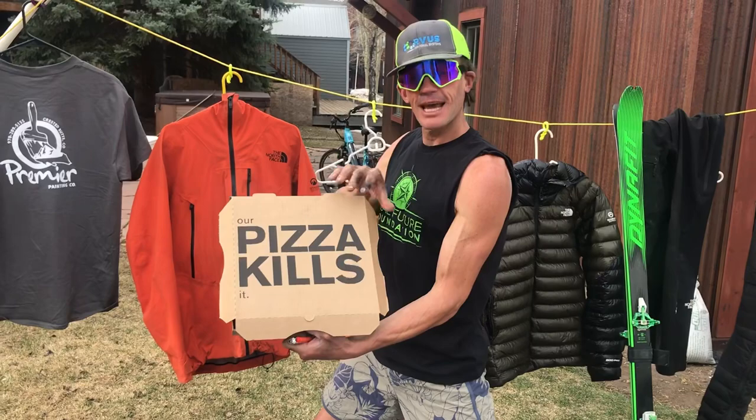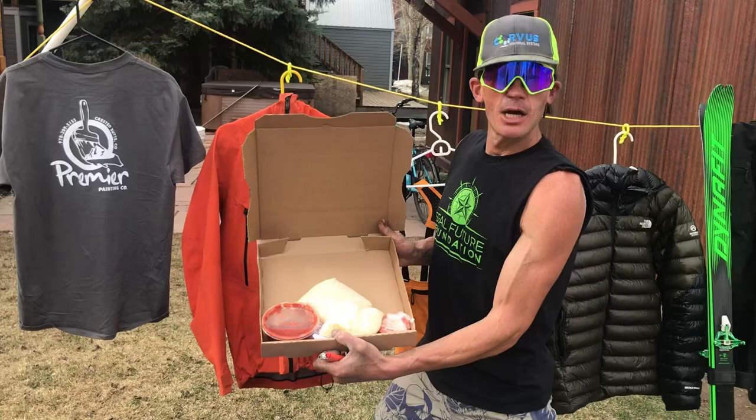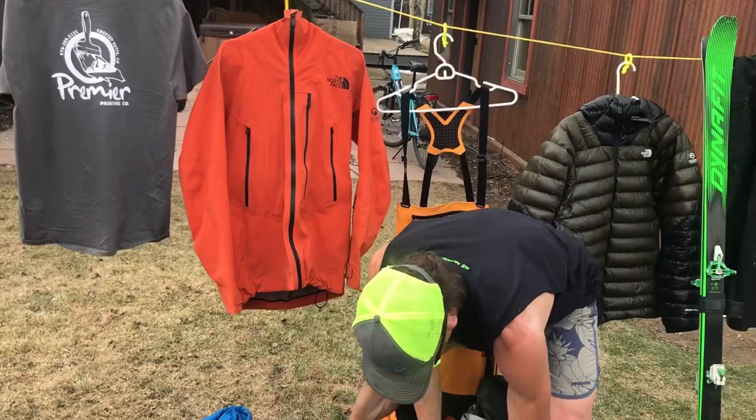This is gonna keep us fed, folks. This is what we're eating on Nolan's. These are all ready. Not only is Ben Johnson my videographer, he's also my nutritionist, and he keeps me squared away. Don't agree with the dairy though, but. No dairy, except for that.